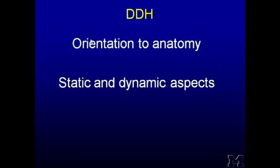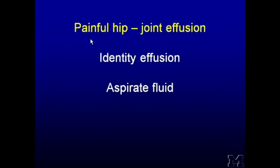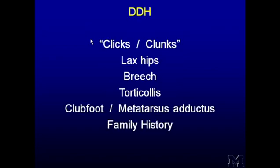Regarding DDH, this talk will concentrate on providing an orientation to the anatomy, what it is that we're seeing, and describing static and dynamic aspects of sonography of the hip when looking for DDH. In regard to the painful hip and joint effusion, we'll be discussing how to identify an effusion, and then, if requested by the clinician, technique of aspirating the fluid for analysis.